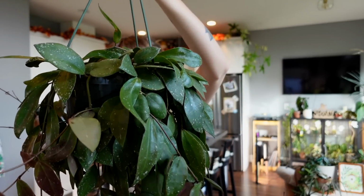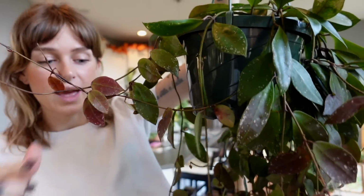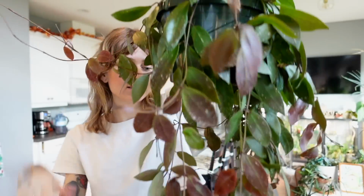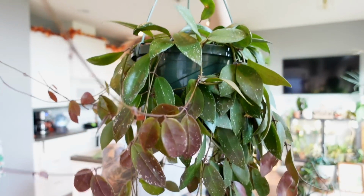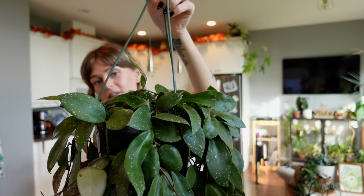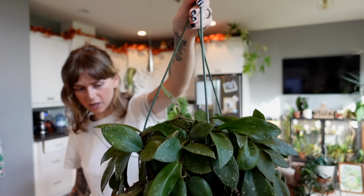There are so many new vines and new leaves coming out. On every side of this plant, there are so many new leaves. It's actually insane. Do you see all of these new vines? It is just crazy. They're everywhere. But not only that, the reason that I have been really appreciating this plant lately is because of, oh my god, I can literally feel spider webs.